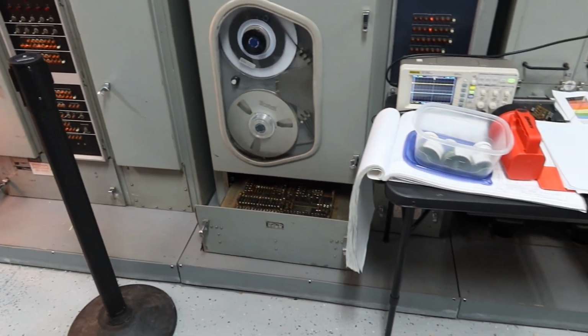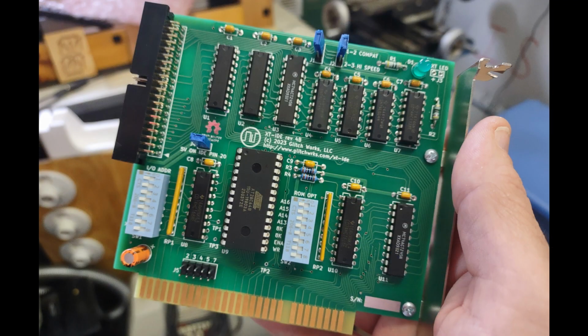On Sunday, I gave my feet and my shoulders a rest from walking around carrying a backpack, and I soldered my first XT-IDE board. The neat thing about the Maker Lab that they had set up where you could do that is they had equipment there so that you could test it, so you knew you were going home with something that actually worked.